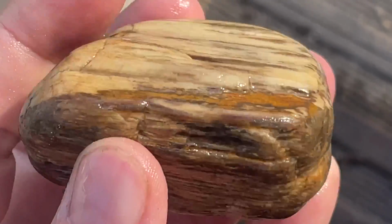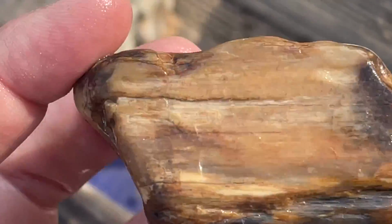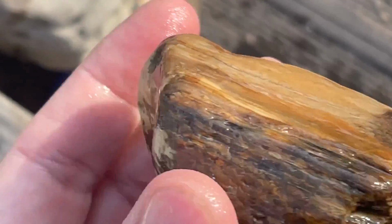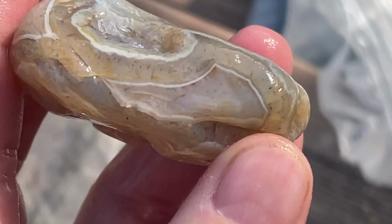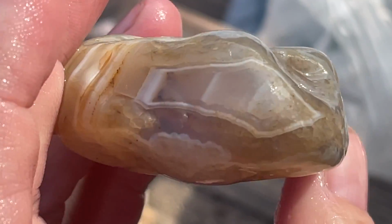This is just a pretty piece of petrified wood. These tumble just beautifully, and so I always pick them up. Here's the one I think is super cool. Look at that.